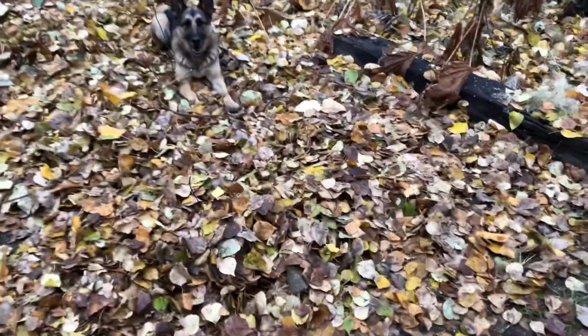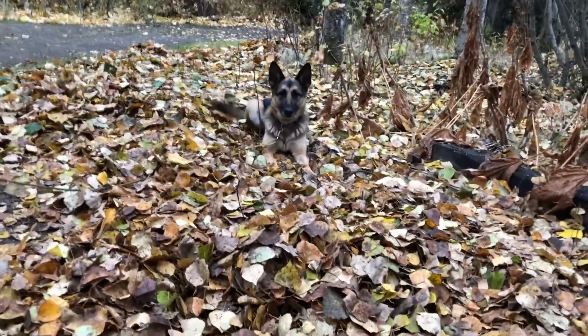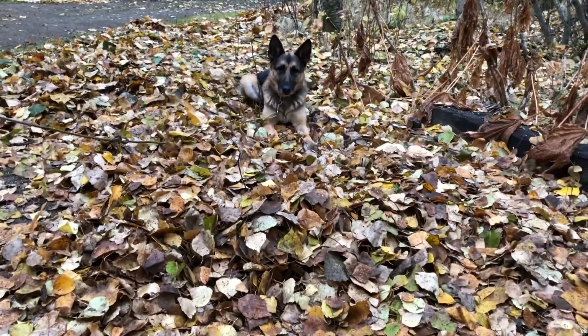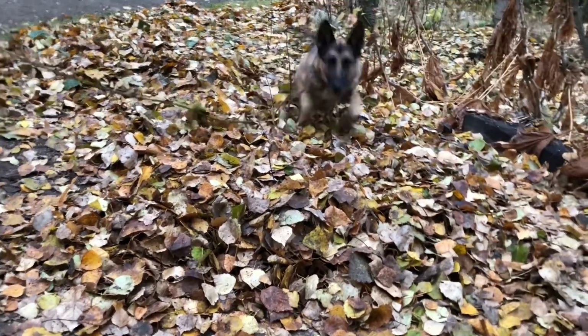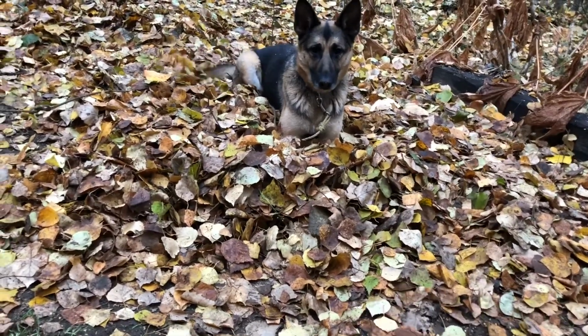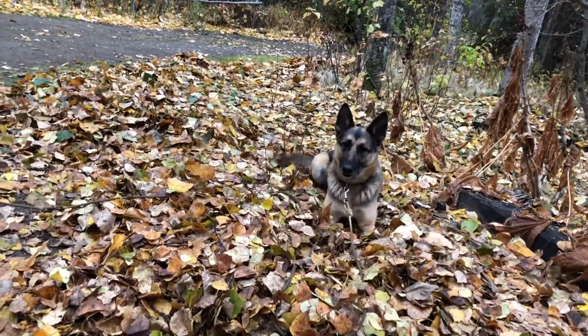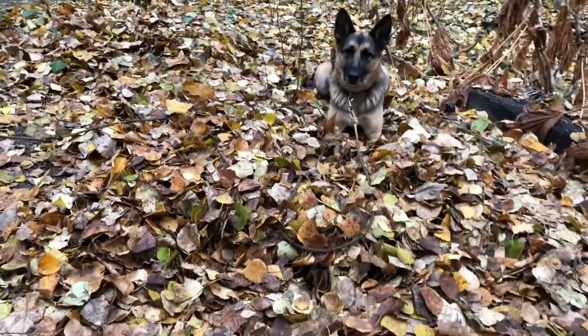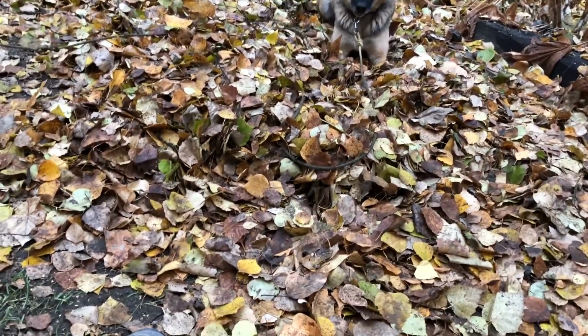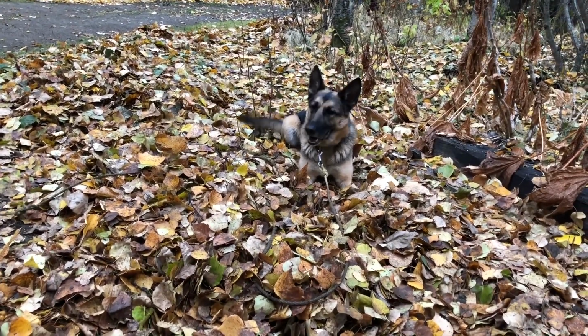She flips him back up into the air. But she does that with the snow, too. Get him! Get those nasty leaves! Do it.